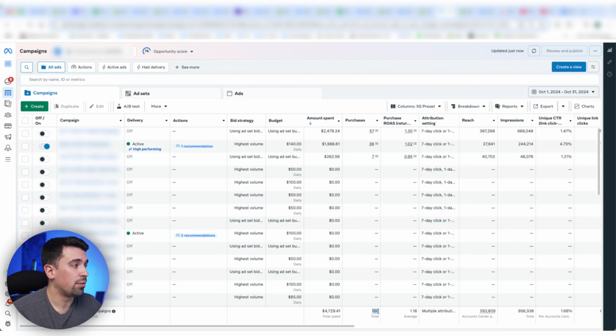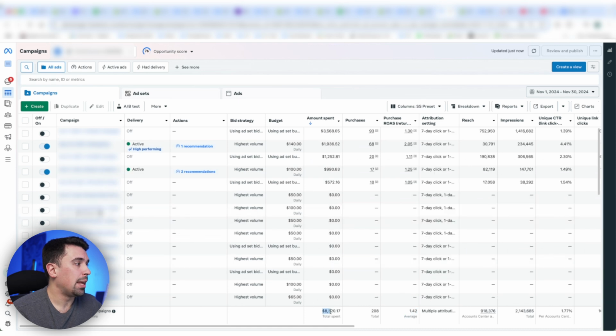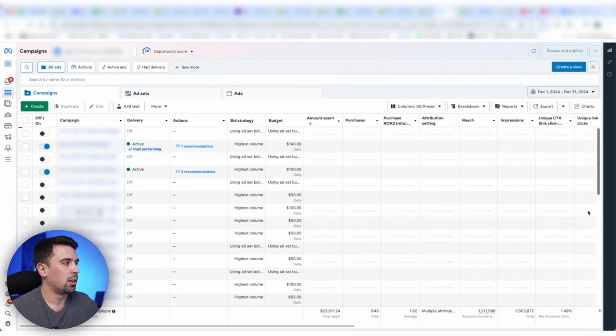4,700, 100 conversions, 1.16. Okay, now is where we start to see a little bit of a difference here. 8,300 spent, 200 conversions, 1.42. Okay, we're able to spend a little bit more now. We're getting into the holiday season, we're getting into Black Friday and all that. We're able to generate more conversions in this ad account. And now is the first month where we're finally profitable here.